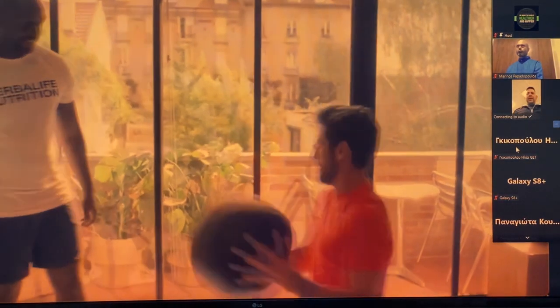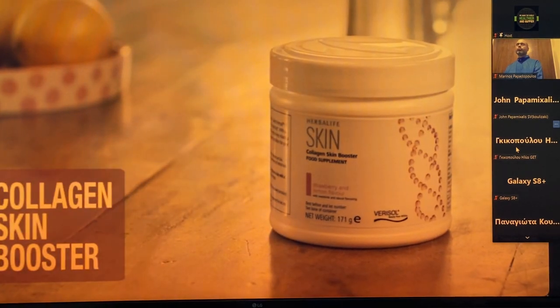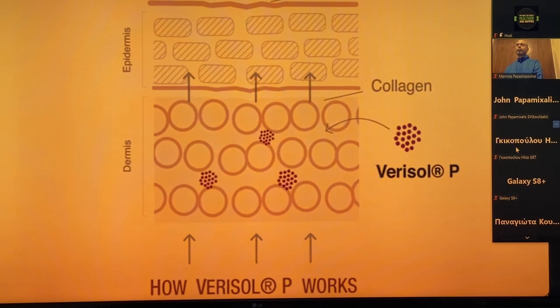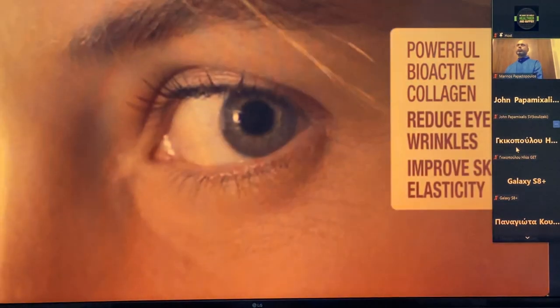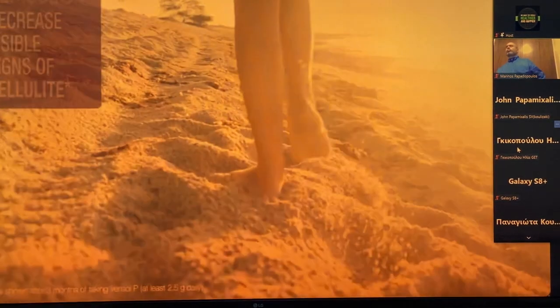At Herbalife Nutrition, we believe the secret to great-looking skin starts from within. This is why we are proud to introduce our latest product innovation, Collagen Skin Booster. Collagen Skin Booster is a beauty drink containing Verisol P, which is scientifically proven to reduce the visible signs of skin aging. Verisol P contains powerful bioactive collagen peptides, proven to reduce eye wrinkles and to improve skin elasticity after only 4 weeks. Verisol P has also been shown to decrease visible signs of cellulite after 3 months of regular usage.